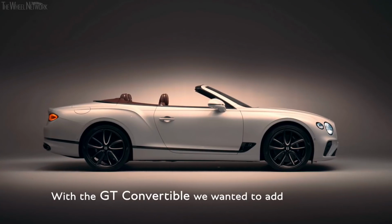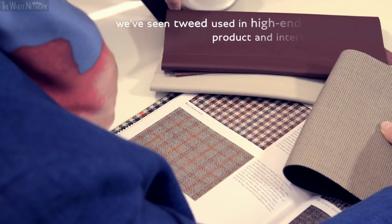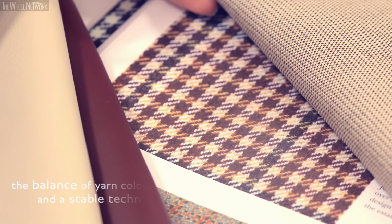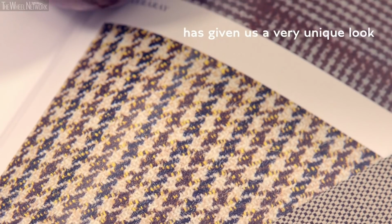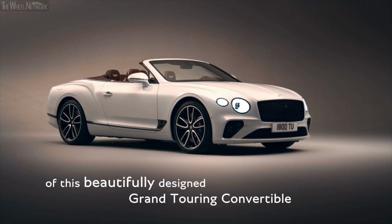With the GT convertible, we wanted to add a contemporary tweed hood to the range of colours we already offer. We've seen tweed used in high-end product design as well as in interior design. The balance of the yarn colours combined with a stable technical weave construction has given us a very unique look. This adds to the contemporary surfaces of this beautifully designed grand touring convertible.